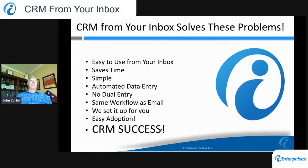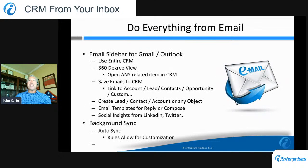And I believe that using CRM from your inbox, inside Gmail or inside Outlook, solves these problems. It makes it easy to use because you're just using it while you're using your email. It saves time. It's super simple. It automates data entry, so there's no dual entry. And basically, you're using the same workflow as email, so there's very little training, and we'll actually help you set it up, so you don't have to hire an army of consultants. At the end of the day, it results in easy adoption and usually CRM success. So I would not put a CRM in place that wasn't tightly integrated with your inbox and with your calendar. It just isn't a good practice. I've been doing this for 20 years. Trust me, it's true.